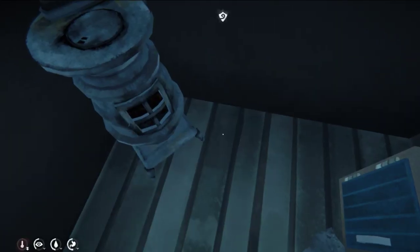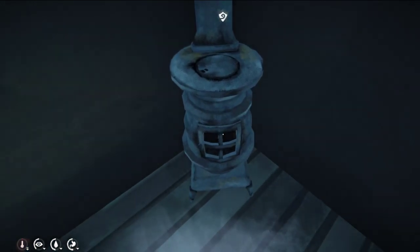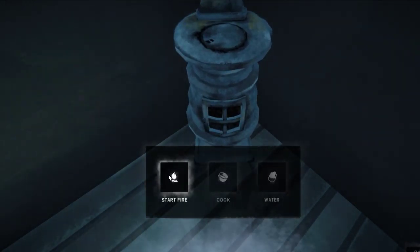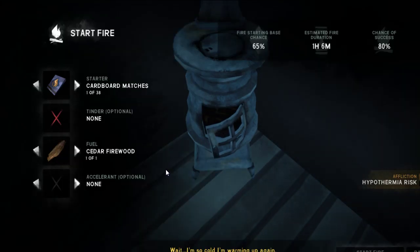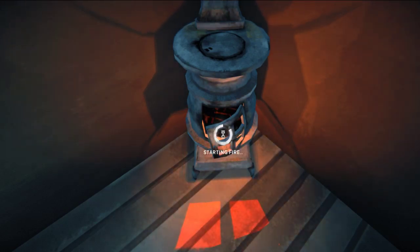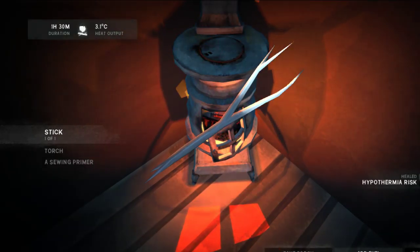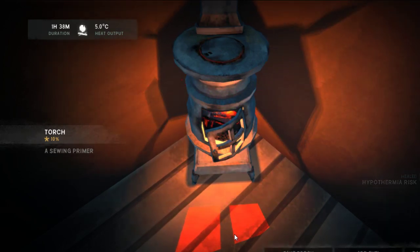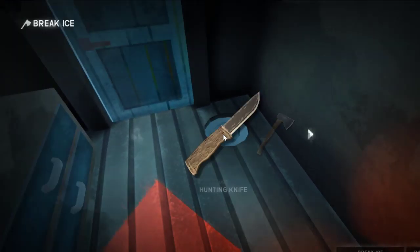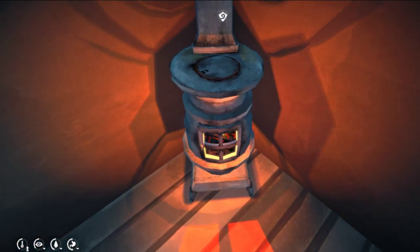Okay, so we've got some firewood here. Everything else is empty. Huh. Hypothermia risk? What are you talking about? Cold and warming up again. That did it. Did we finish the sewing primer? I forget. I'm going to have to use this hatchet. I think we left our sleeping bag behind, didn't we?